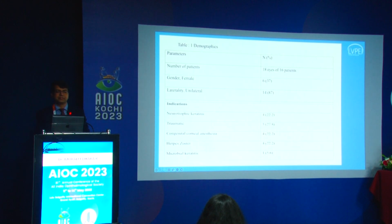Perhaps 4 followed neurotrophic keratitis, perhaps due to neurosurgery, and 5 had some kind of trauma, and 4 eyes of 2 little grown-up children had congenital corneal anesthesia, where we had the challenge of an extremely thin, flimsy sural nerve, and we had only 2 branches. We could not dissect their fascicles, and that's what Mo was saying. We just have to do it at 3 and 9 o'clock. This is only 2 cases we did that.